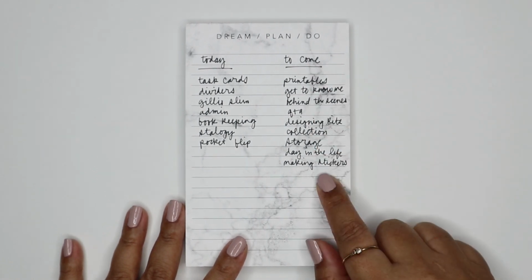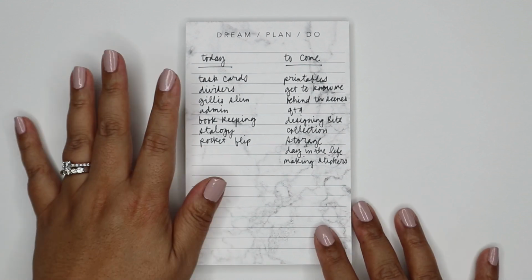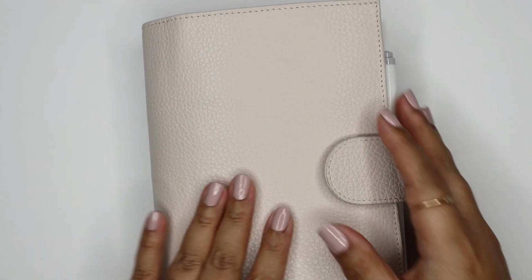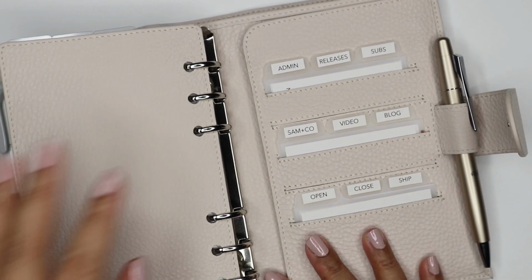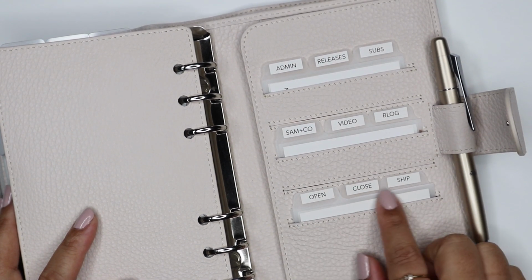So these will be coming up, and then this is what I'm going to cover today. So let's go with task cards first. I think I showed in my flip throughs that I have started using a task card system, and I think I showed you in the last flip through how it looks back here. So these are my task cards.